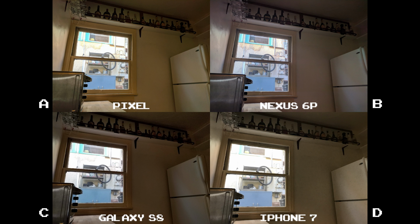So, I love how the S8 handles the color indoors, the 6P outdoors. But if I had to pick one, I'd go with the S8 for its better balance of exposure throughout.